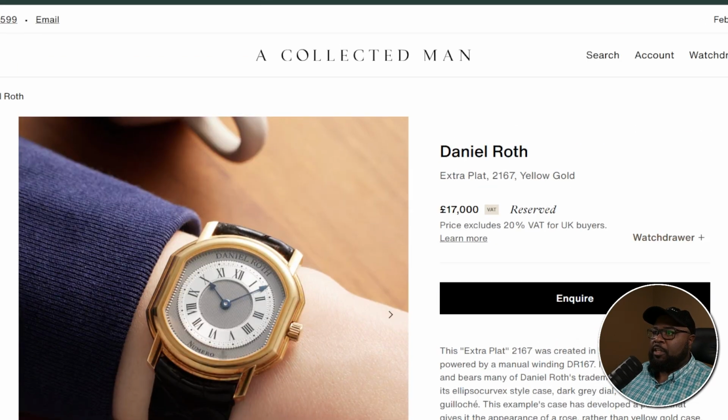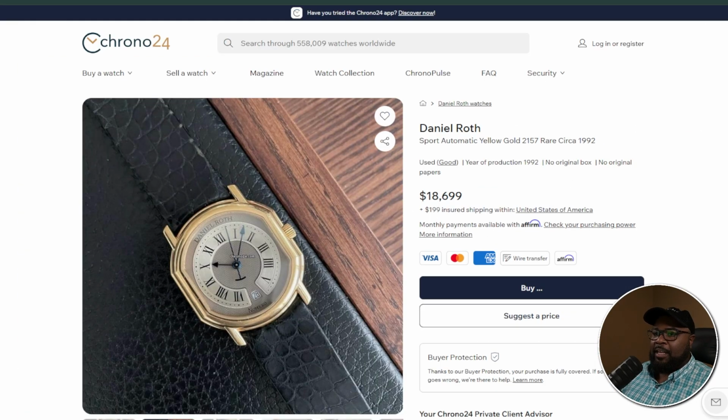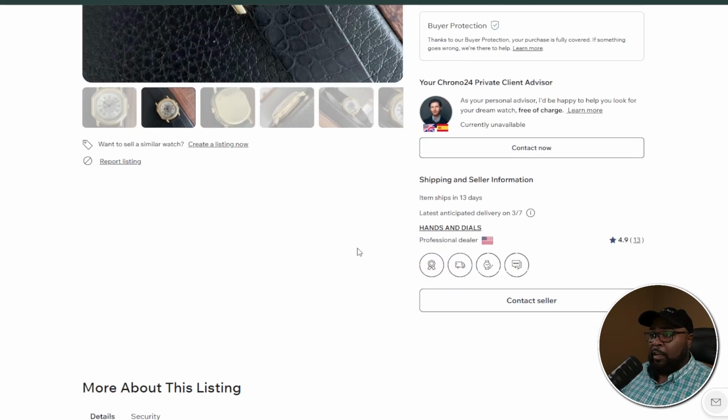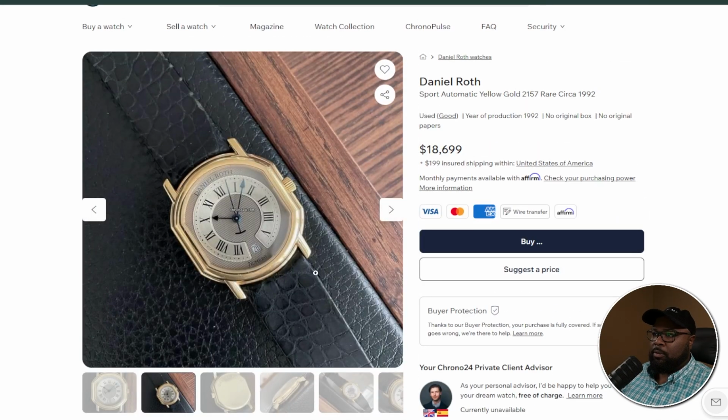All right, beautiful. So we have this one that's 21.5 US over at Collected Man. But then I went down a little bit of a rabbit hole, found this beautiful piece, 1869 US dollars, right? At Hands and Dials. Never worked with them before, so I don't know. But use Chrono 24. Keep yourself protected at all times. This one's no box, no papers, but they do have it tracked down to 1992.